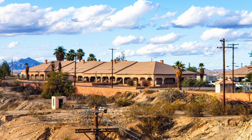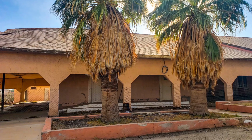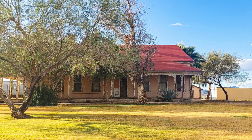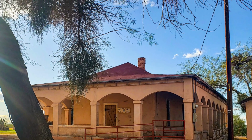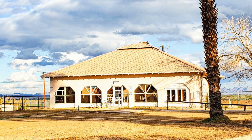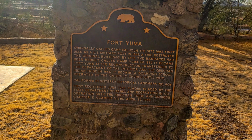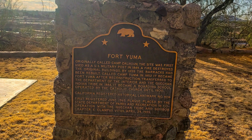Overall, Fort Yuma's importance lies in its strategic location, its role in border security, its impact on Native American relations, its military history, and the economic growth it stimulated in the region. It stands as a testament to the historical events and processes that shaped the American West during the 19th century. So now, let's take a walk among the buildings.